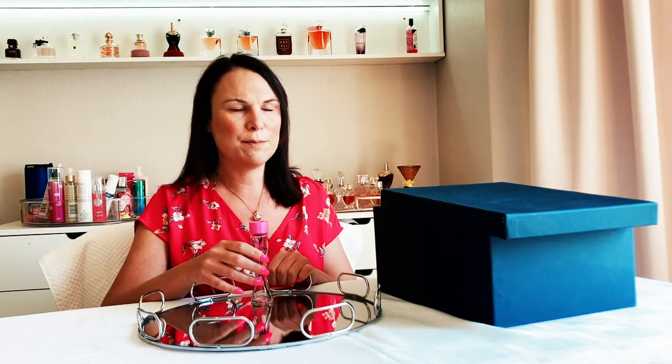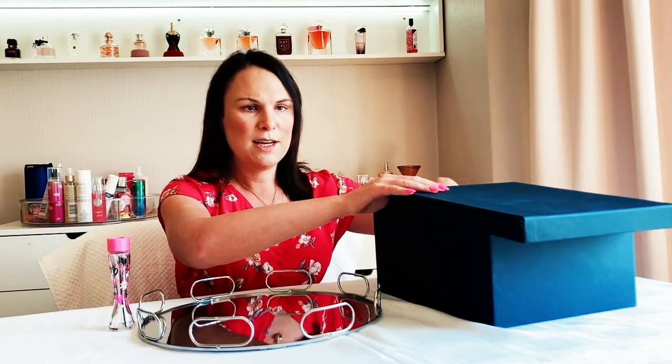And I bought this one in May. So it took me about 4 months to go through this. And honestly, it was almost full when I put it on my project pan last month. But the thing is, I think it's because it's such a weak performer that I really went through it very quickly. So that was the first one.